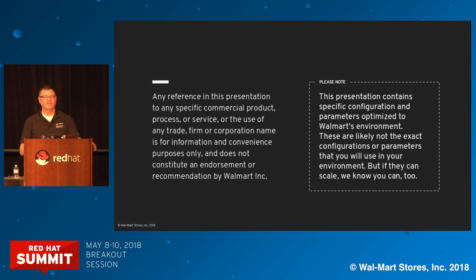Some of the configuration and parameter settings in this presentation are specific to Walmart, so please keep in mind they're not necessarily specific to your environment.